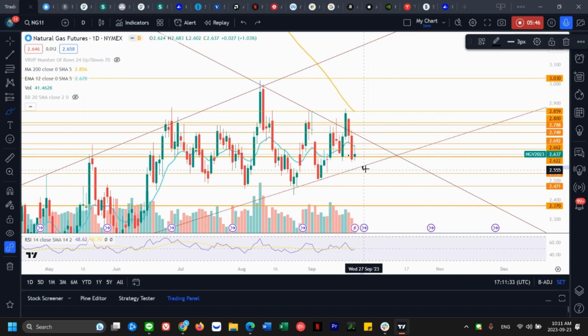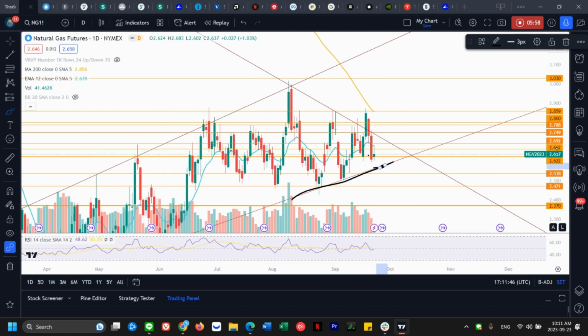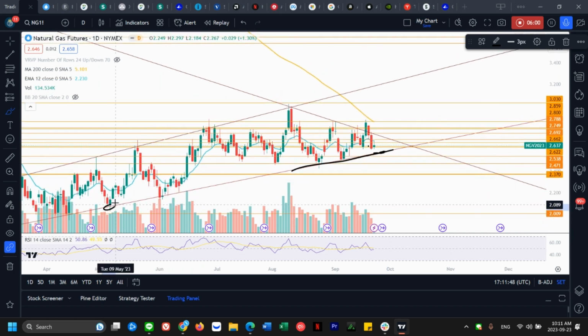If that breaks, we're looking back down to this uptrending mirror-looking support zone. If 2.62 breaks, then we'll be looking close to the 2.57-ish level here, because that's been holding for quite a while.